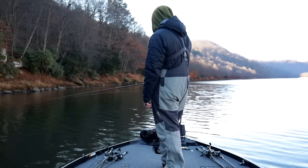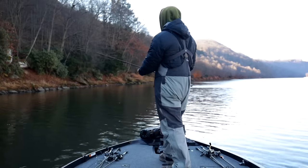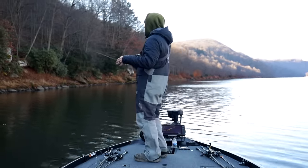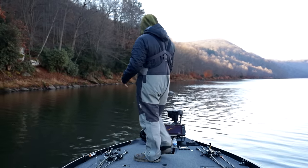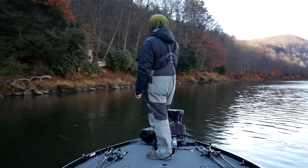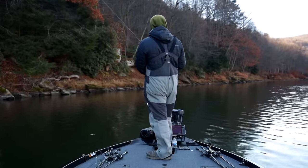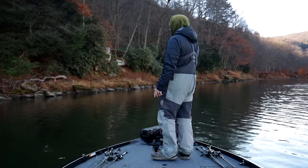Because there was more than one down there. I saw them. Found the boulder. Been a lot of finding boulders today. No, we'll just go get that one and keep on going. I'm just gonna keep working my way down this bank on the trolling motor. It seems like every time I find a rock, there's a fish on it. But there's only one, so I might as well just keep moving.